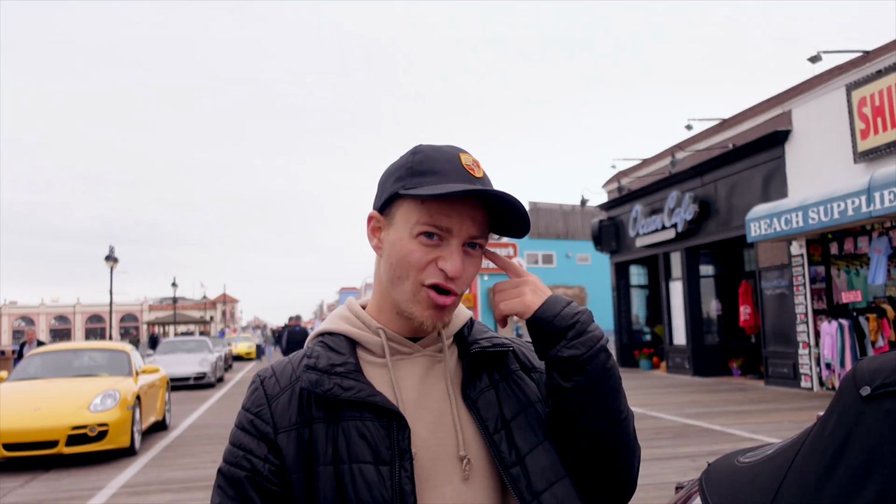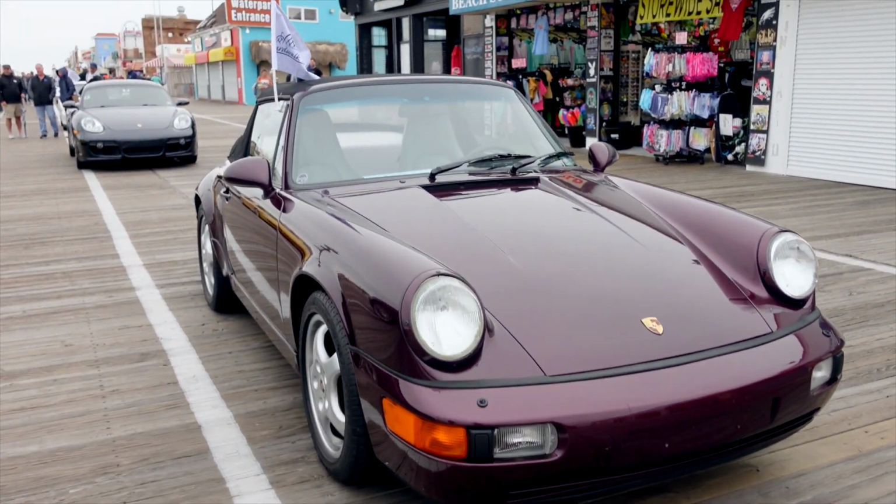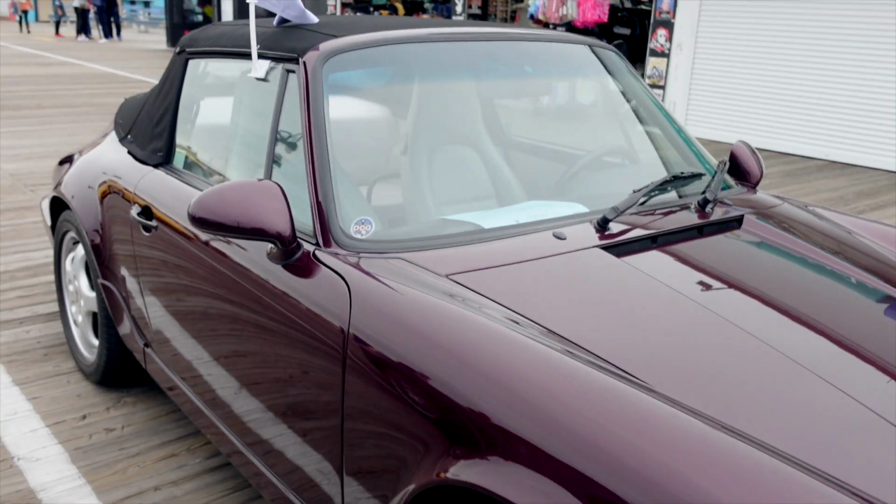I actually walked right past it, did not know what this was, and then it kind of caught my eye. I love cars like this that have that special little characteristic to them where, again, they're not flashy, they're not show-offy, which a lot of Porsches are not, but the true enthusiasts actually know what they're looking at. I think that is so cool.